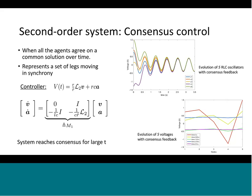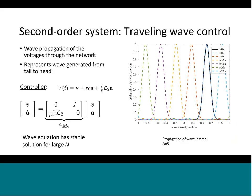Bear in mind that consensus is not very useful for caterpillar locomotion because that would correspond to all the legs striding in unison. And that's not what we're looking for. But based on this idea, we can produce a traveling wave control. It uses the same philosophy. We seek a certain matrix here in our linear state space form, and we achieve it by choosing a control law, feedback control law, that renders the closed loop system to have the desired form.